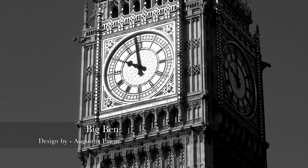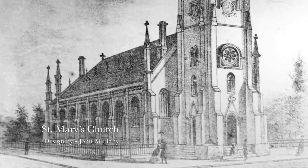The clock is a hallmark of Gothic Revival design, as when you look at the Big Ben clock in London, and that's something that John Mullaney designed into the spire.